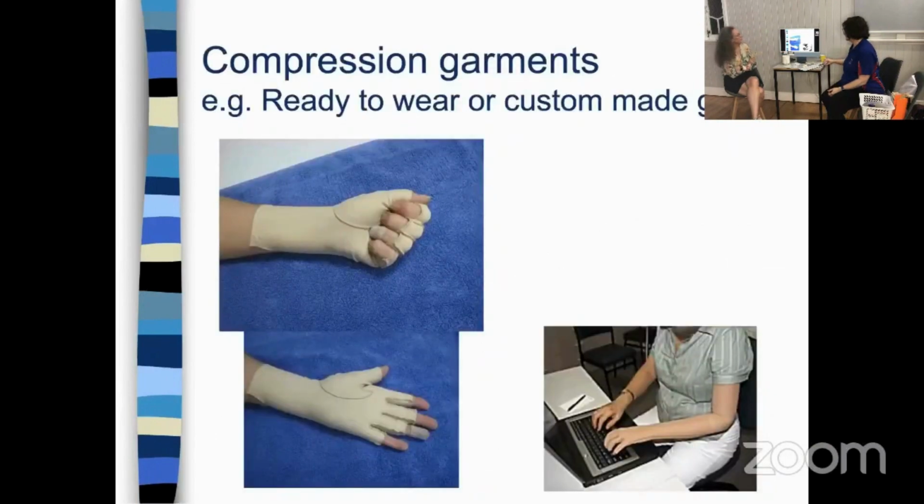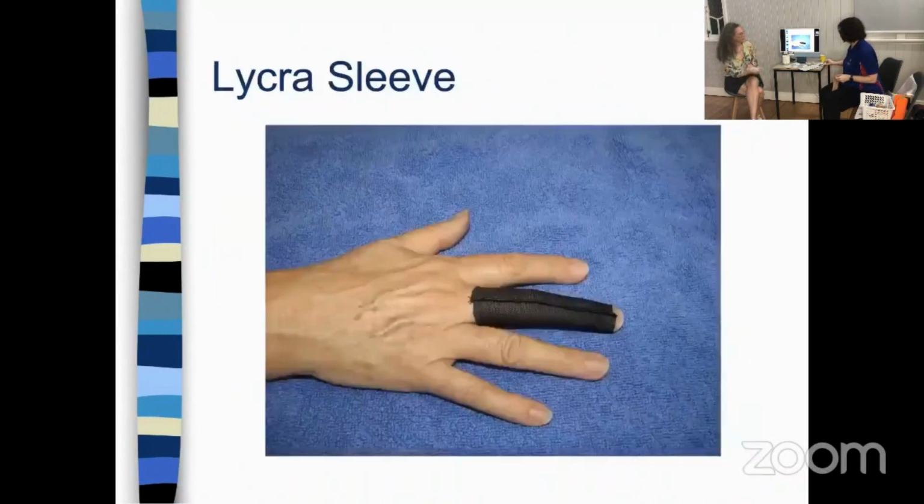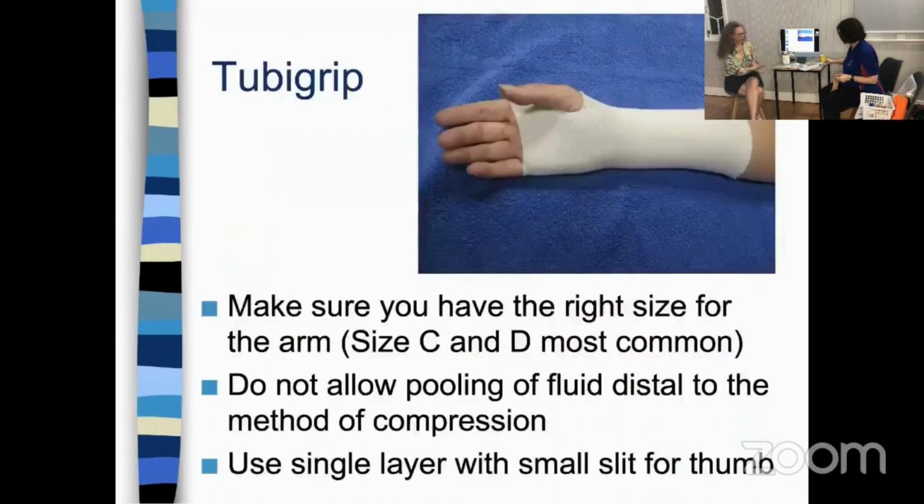Okay. Yeah. Assist. Yeah. So lots of options for compression garments. So there's ready-made compression gloves. There's tube grip. There's compression sleeves. So one of the things is like I said, we talked about tube grip. Often an arm will be a size C or a D. You've got to be careful that it's not too tight. I'll often only cut it with a tiny snip in the side, not a big moon for the thumb, because otherwise it just gets too big.